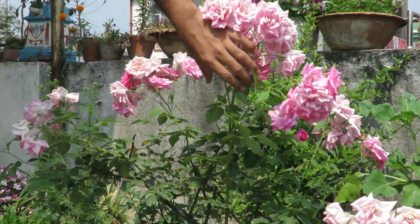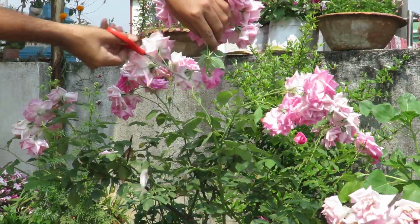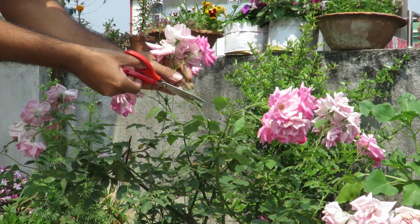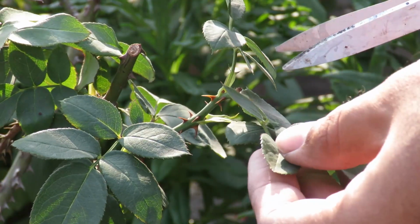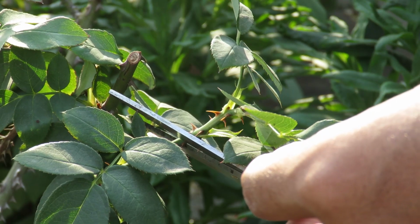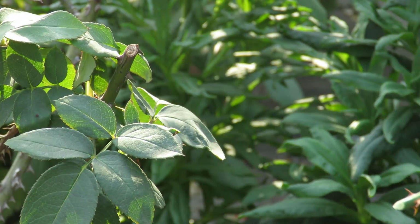Next is deadheading. Do it regularly as soon as the flowers fade. Cut them back. This will help your plant save energy and get more flowers. You can do light pruning all year long. Cut off any dry, diseased or weak branches to keep them healthy throughout the year.